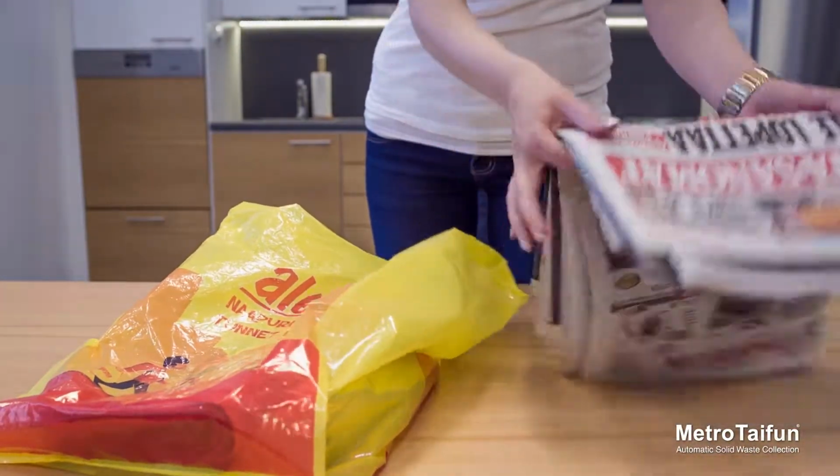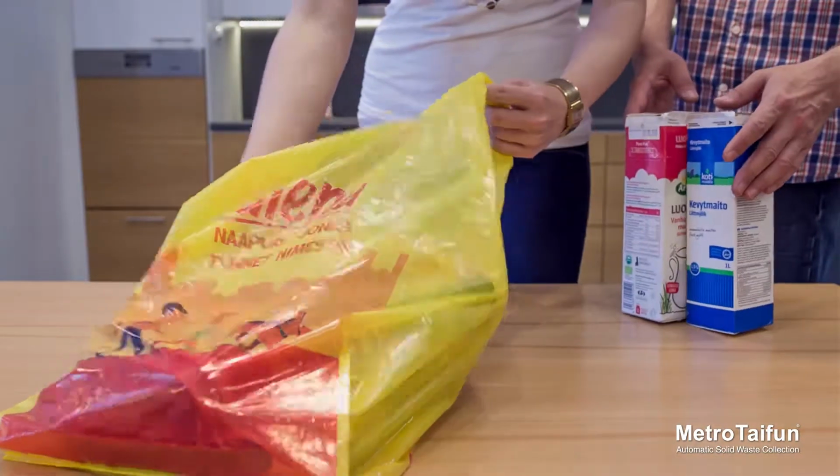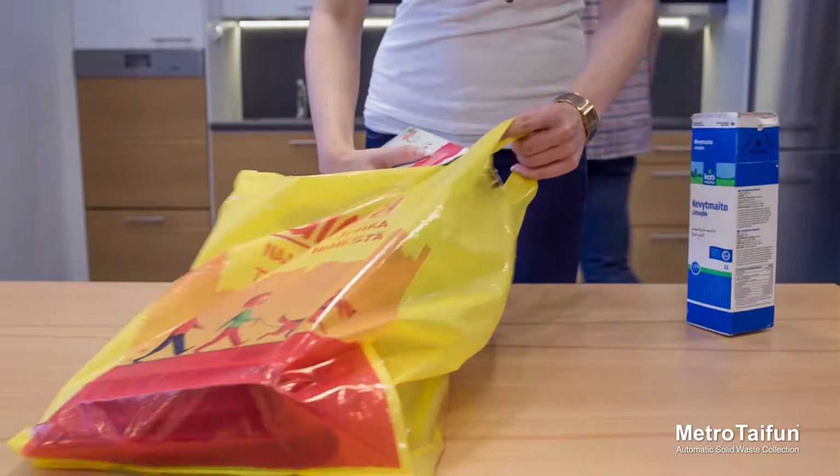Recyclable paper should be loose when put into the collection point. Do not tie paper together to ensure that it does not clog the system.